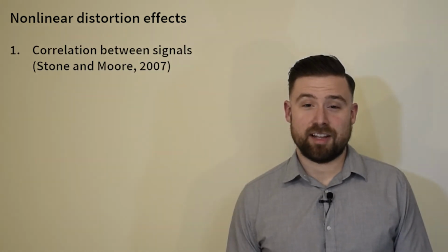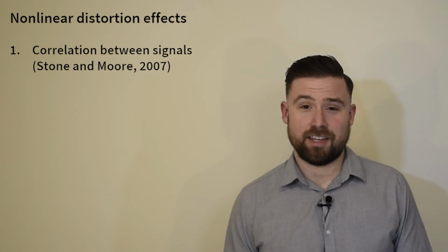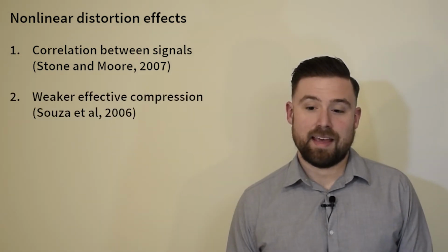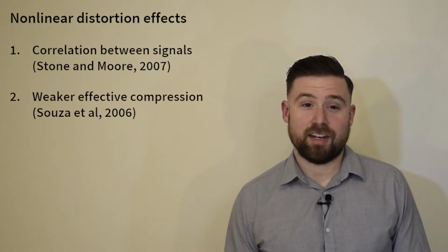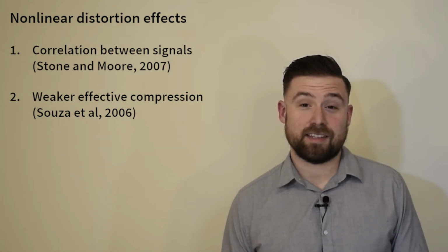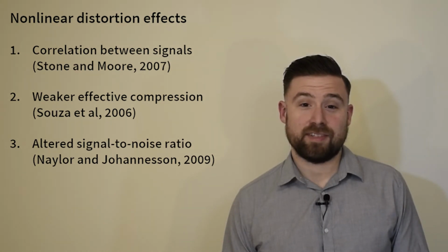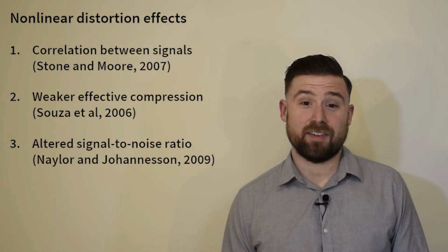First, if 2 uncorrelated signals are compressed as a mixture, they become negatively correlated with each other at the output. Second, dynamic range compression has a weaker effect on the dynamic range of a signal when there's background noise than when there isn't. Third, compression can change the long-term signal-to-noise ratio of a mixture, sometimes making it better, but often making it worse.